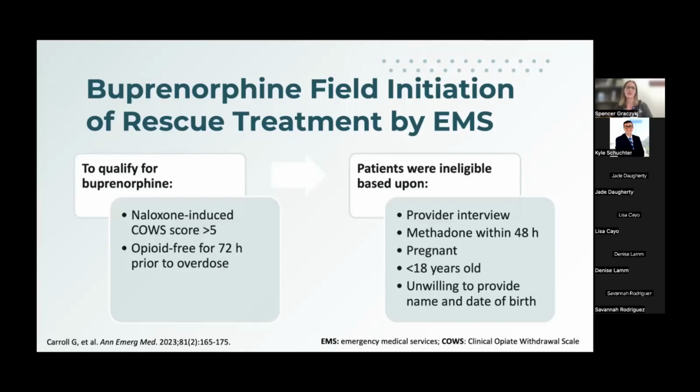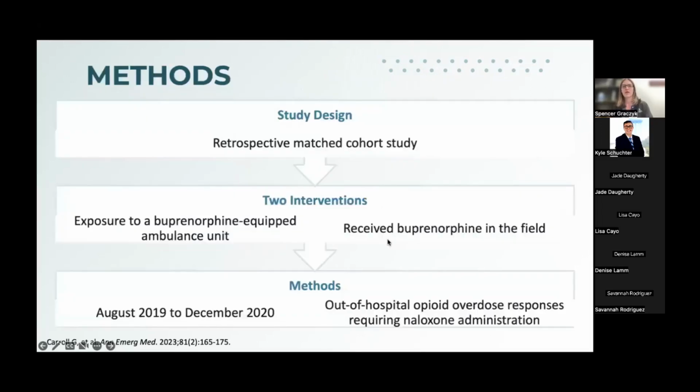They were also required to be opioid free for 72 hours prior to the overdose. They were ineligible based on a few factors, but more notably, provider review, or if they had methadone within 48 hours, which made them ineligible to be given buprenorphine. In terms of methods for this study, it was a retrospective matched cohort study. I really want to highlight that there are 2 interventions in this study, and we're going to break down the results based on these 2 interventions.